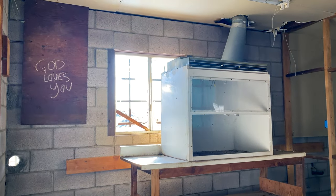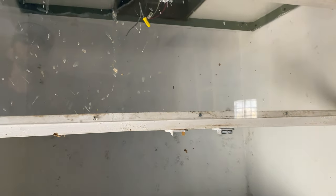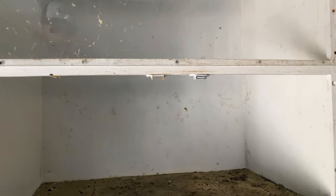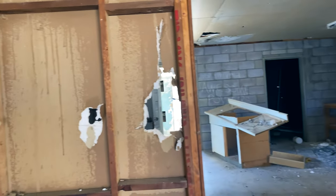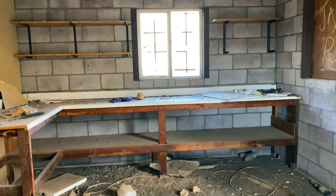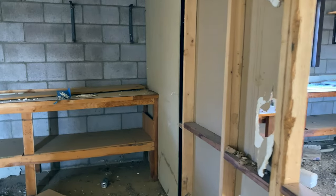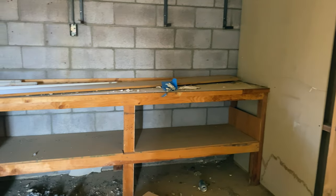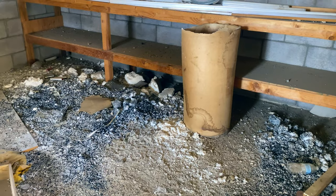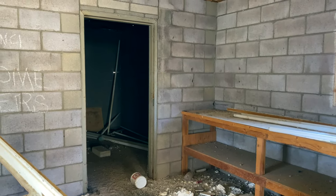What's here? I think this was just a workshop. I don't know if they tested minerals or... Maybe. Yeah, workbench there, some shelving. Continue on this way. More shelves. I don't know what all that is on the floor. It's quite a lot of rat poop, so we better be careful. Another storage room there. Do you want to go to the storage room first?